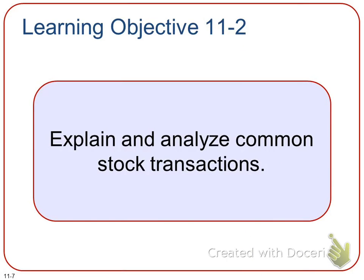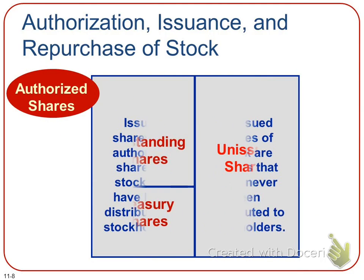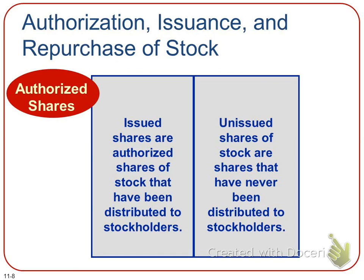So let's look at some of our common stock transactions. This is probably one of the most important things I want you guys to remember. And this is what I think some of you missed on your annual report. When a company decides they want to sell stock, they go to the SEC and they say, we want to go public, and this is how many shares we want to sell. So they go to the SEC and they are authorized to sell, let's say, 1 million shares of stock.